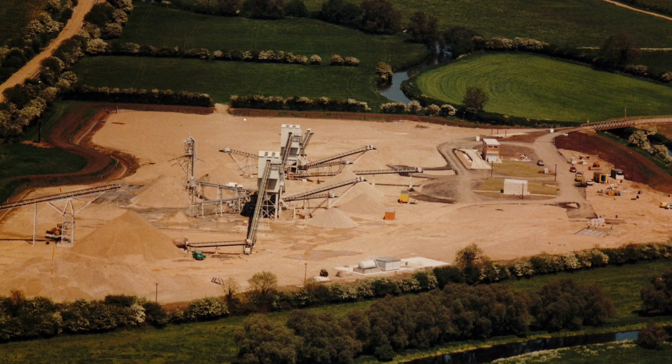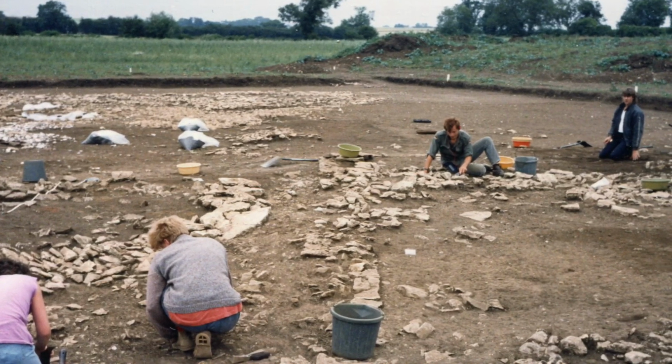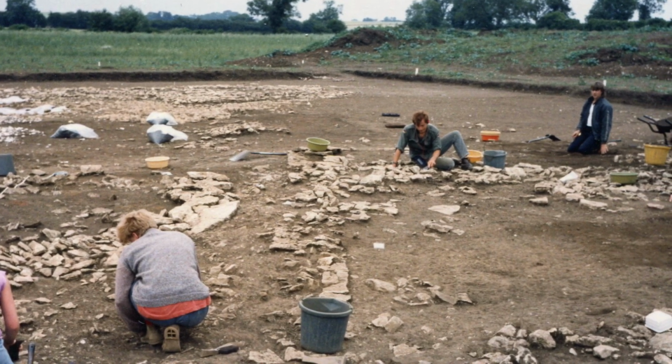When the site was being prepared for gravel extraction in the 80s, major archaeological excavations were carried out that uncovered the thousands of years of heritage at Stanwick Lakes. Around 3750 BC, during the Neolithic, meaning New Stone Age, the landscape here at Stanwick Lakes would have looked very different to what we see here today.